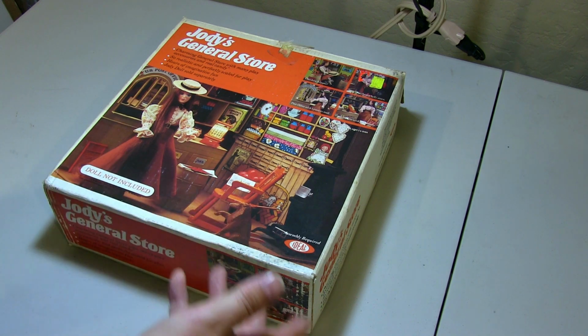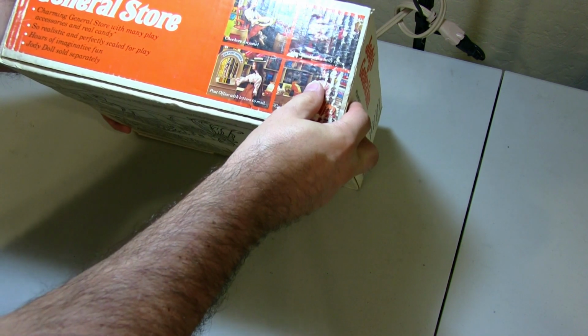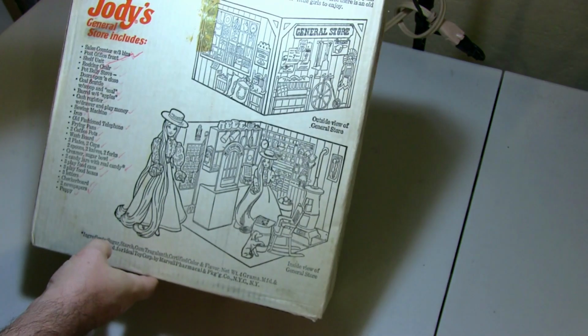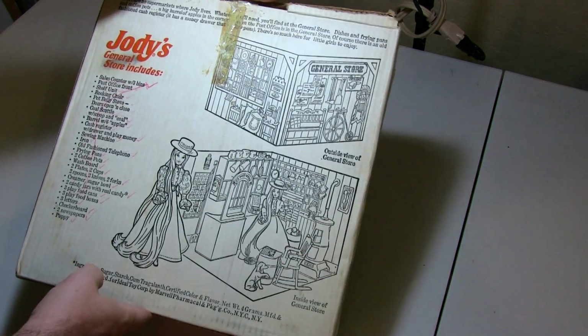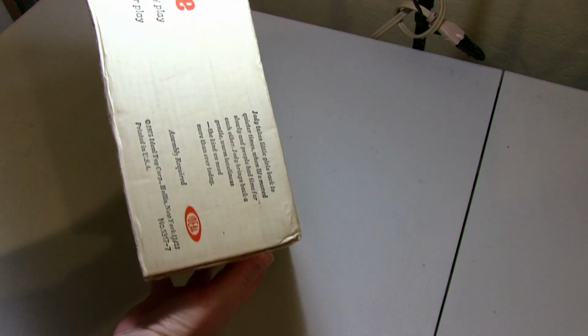I think there was one of her living room. In fact, they might be on the box here. Let's see. No, they don't really show her other sets on here. They don't mention them either.